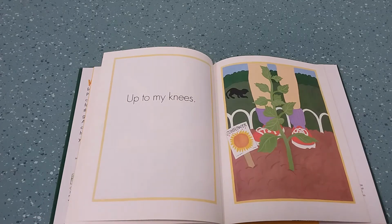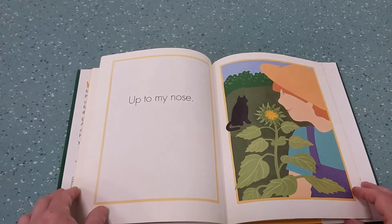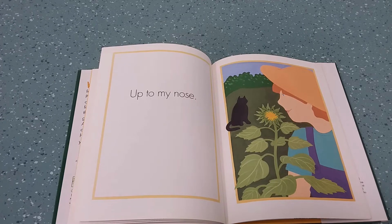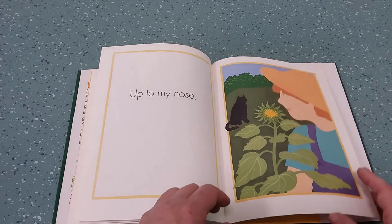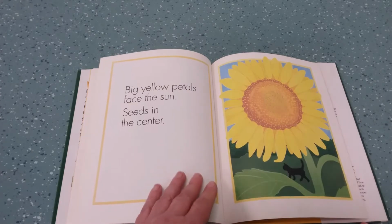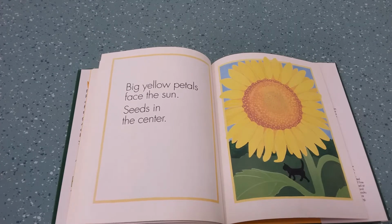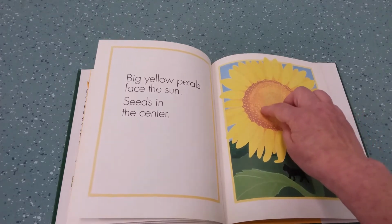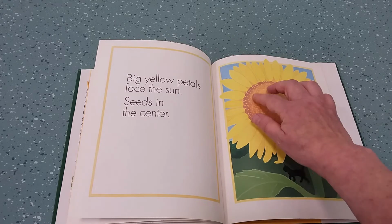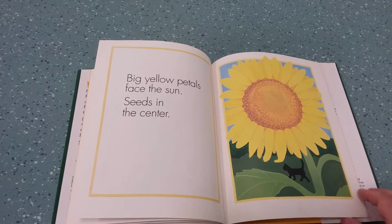But sunflowers grow very quickly. Look at that plant now. Up to my knees. Up to my nose. And look, what's that? There's a flower starting to open. It was hard and green, but now it's getting yellow petals. It's opened all the way, and the plant is now over my head. Big yellow petals face the sun. Seeds! All those little things there? Seeds in the center. The middle of a sunflower is full of sunflower seeds. Ooh!